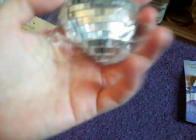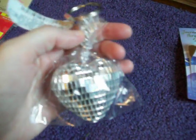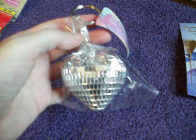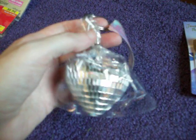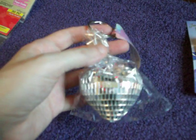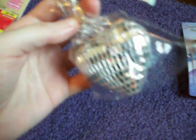And then I got this heart-shaped disco ball keychain. I think I've only seen this once before and I totally forgot about it. I think I've only seen one person either haul it or show it in their walkthrough. And these were in a weird section. They were where the hair aisle is, where the hair stuff is, like the headbands and the hair clips. That's where they were, if you guys are looking for these.